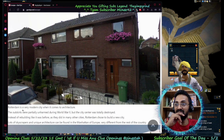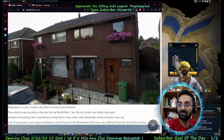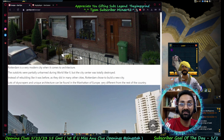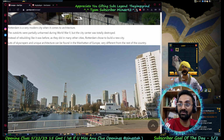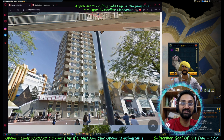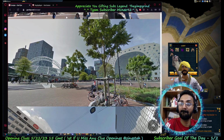Well, this architecture, right? Rotterdam is a very modern city when it comes to architecture. Outskirts were partially unharmed during World War II, but the city center was totally destroyed. Oh, damn. Instead of rebuilding like it was before, as they did in many other cities, Rotterdam chose to build a new city. Lots of skyscrapers and unique architecture can be found in the Manhattan of Europe. Very different from the rest of the country. Oh, this building looks really cool. I like the windows. Nice. This looks like a flying saucer or something. What is this?